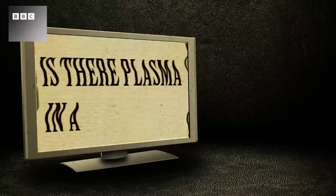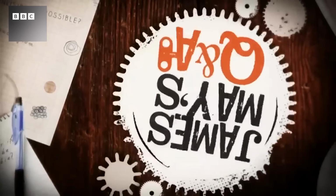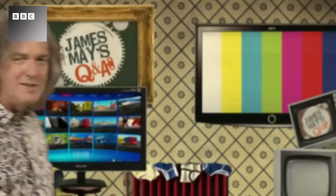Is there plasma in a plasma TV? Yes, there is. The bigger question is, what exactly is plasma, and how does it help you to watch Strictly Come X Factor out of here in glorious high definition?